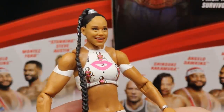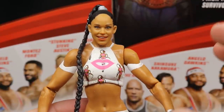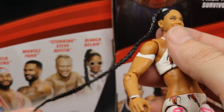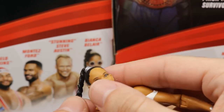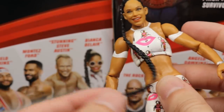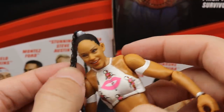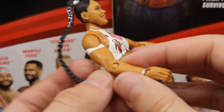So diving into Bianca, guys, I actually like this head sculpt a lot. And one thing I wanted to know immediately when removing this figure from the packaging was the hair. Of course, this is very synonymous with Bianca Belair, her long braided ponytail. And I'm sure you guys are wondering if it has a posable bendy wire, and it does not. It is just one long, thin piece of rubbery plastic, and it does not pose around. So that is unfortunate, but she can still hold it. It's not like it's unposable.